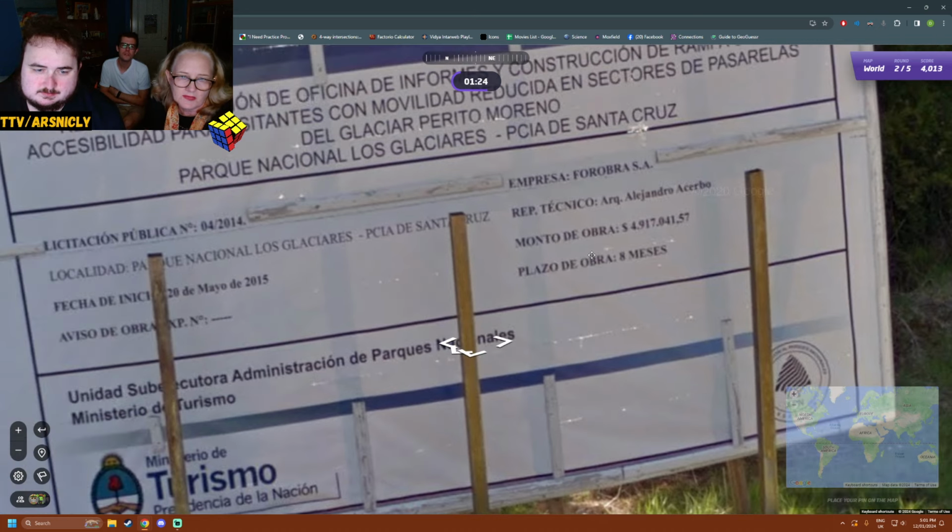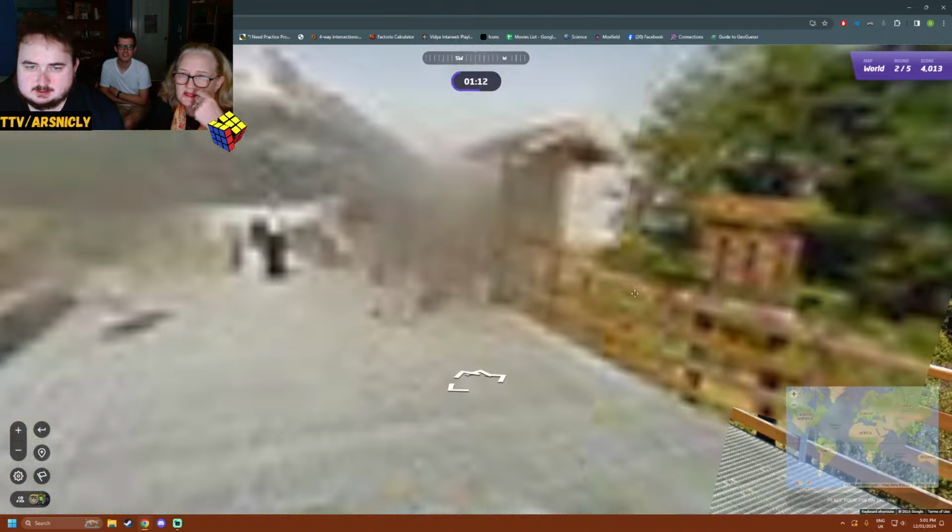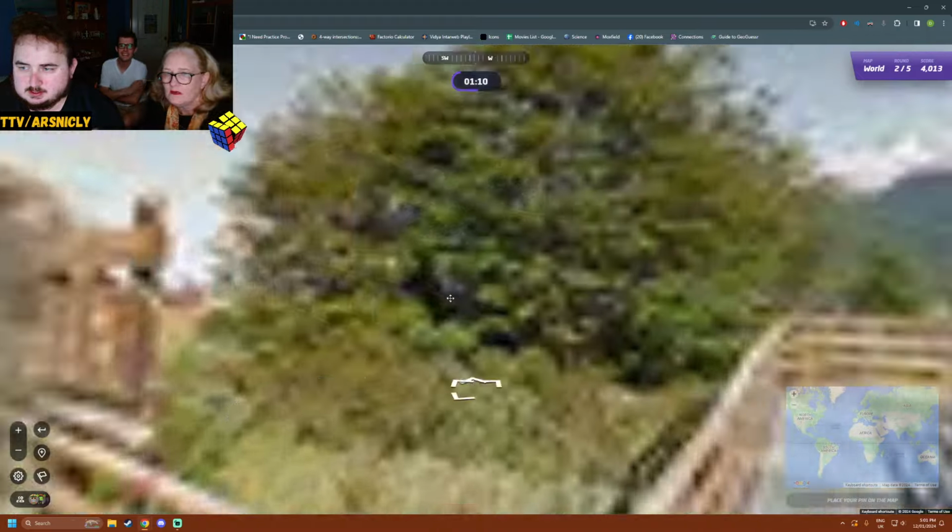Unidad. That means... Santa Cruz? It said Santa Cruz up here. That's not that popular. Los Glaciares. So it's just a glacier. Yeah. I have no idea where we are.